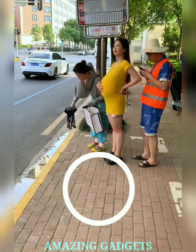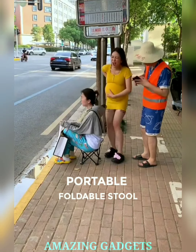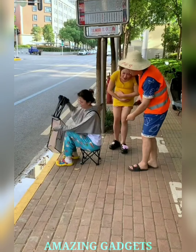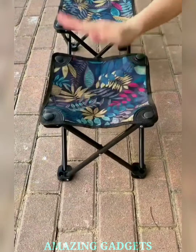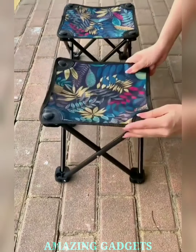Take a seat wherever you go. Our portable folding stool is your go-to companion for instant, comfortable seating at picnics, camping trips, sports events, or any outdoor adventure. Our folding stool effortlessly folds into a compact size, making it ultra-portable. Slip it into your backpack, tote, or car trunk.